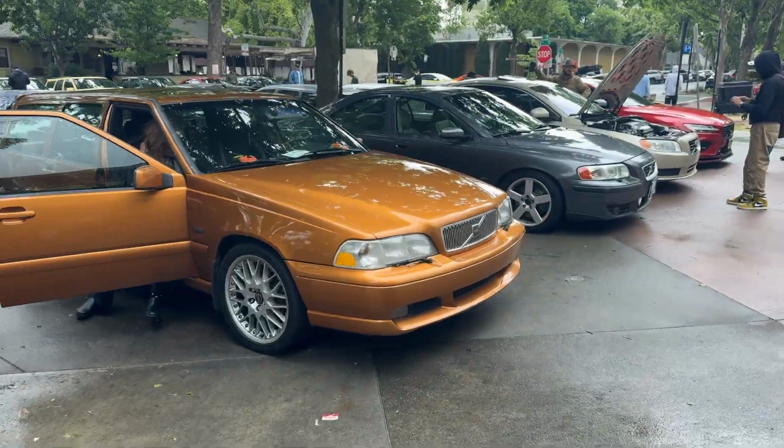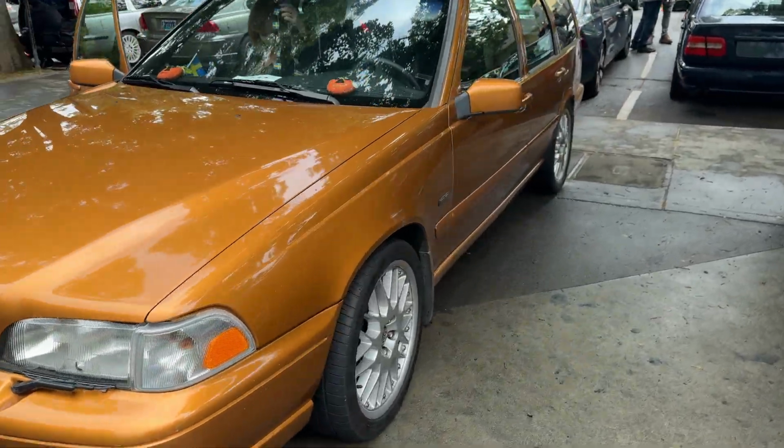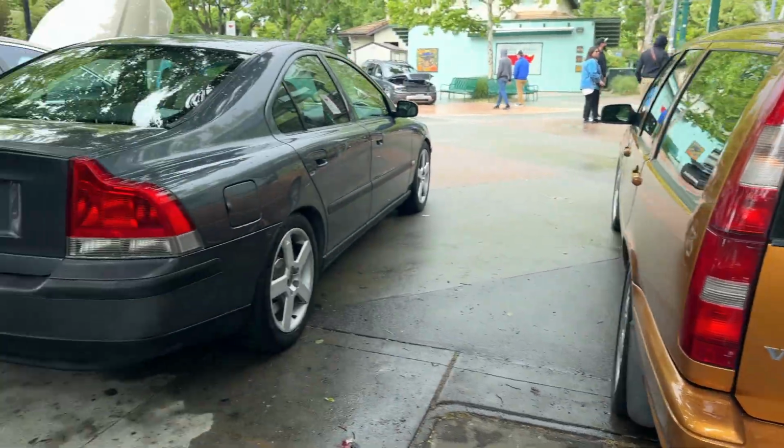All right, a few more cars pulled in. Look at that saffron colored V70. It's a nice color. Love that color. Beautiful. One rare R. That's very true.